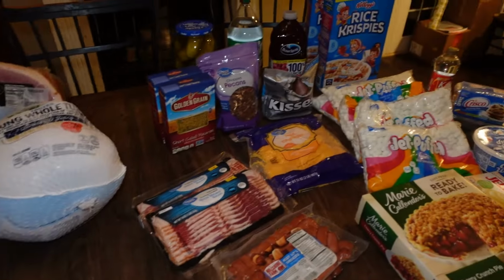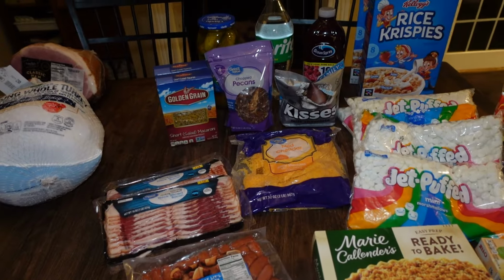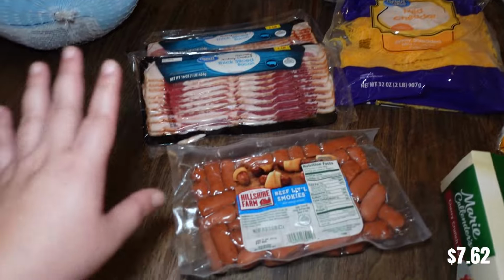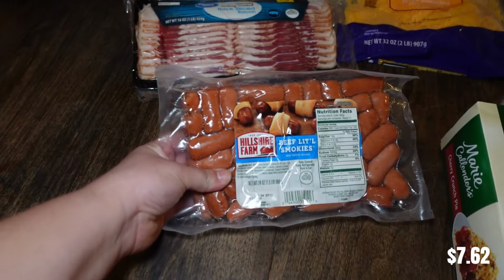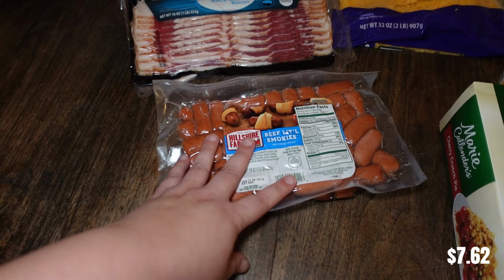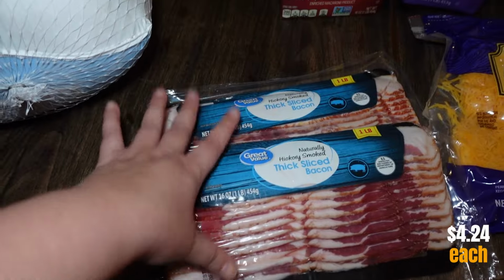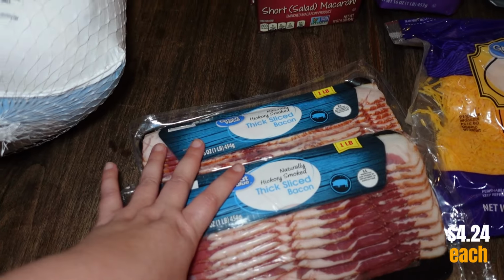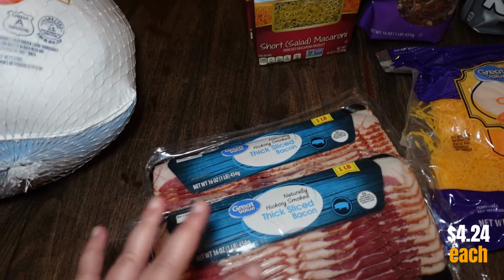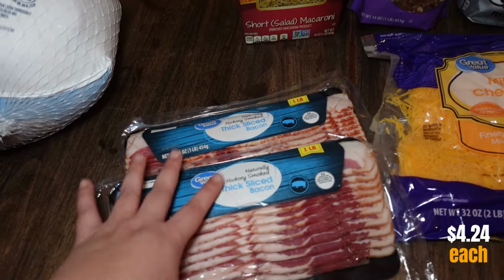So now let's move over to Walmart. I will add the total for everything and each individual store at the end for you. From Walmart, I picked up a pack of these beef little smokies. This is something that we do every year as a little appetizer before we eat. And then I picked up 2 packs of bacon. I don't know if I'll need both packs, but I got them just in case. I always try and buy a little extra in case I mess something up or if I'm not sure I'll have enough.